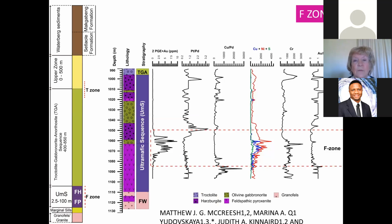Now, if we go to the F zone down at the bottom, it's only part of the ultramafic sequence. So here you can see in the purple, the Hartsbergite, interfingered by some olivine gabbronorite sills, and then down the bottom here, the phosphatic pyroxenite. And again, you can see the PGE and gold grade here, very much restricted to this middle part, at close to the interface between the phosphatic pyroxenite and the Hartsbergite.